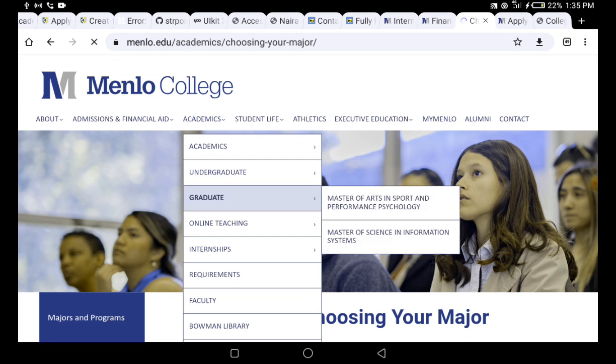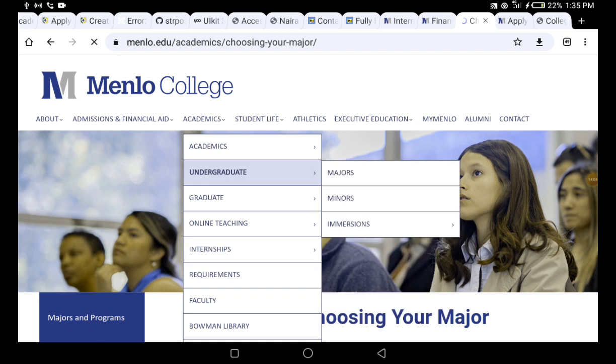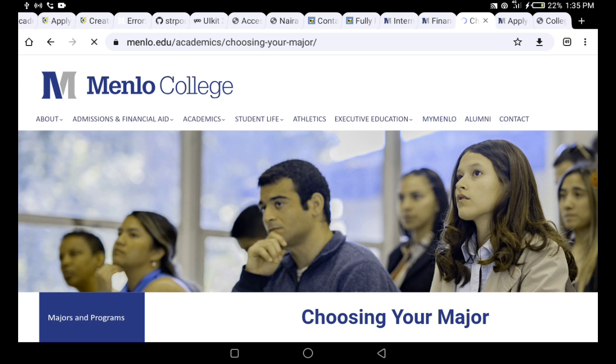Under their masters, they have Master of Arts in Sports and Performance Psychology, and Master of Science in Information Systems. So that is majorly what they have at this particular school. If any of your program is there, please go ahead and start your application right now. You don't have to pay any admission application fee. You don't have to bother about any test score. So this is particularly free for you to study in the United States for free.